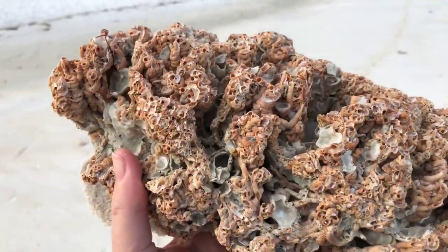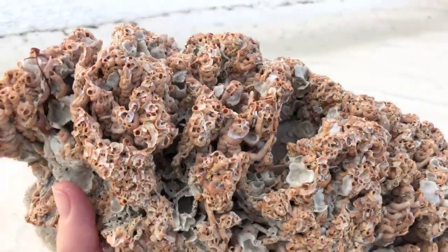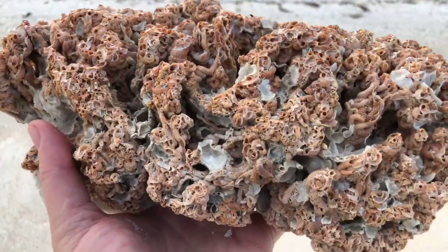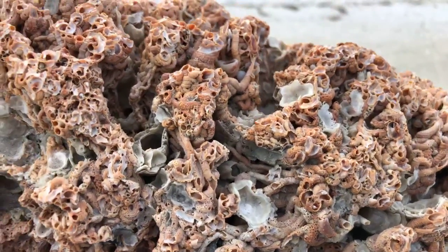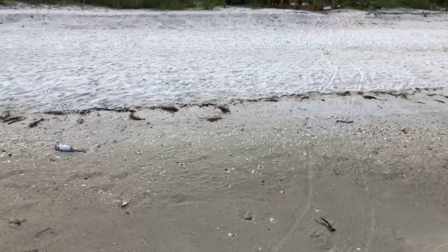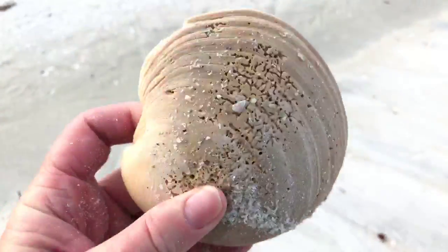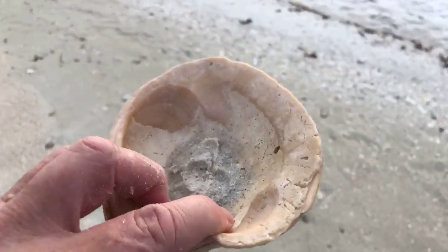I wish I had an aquarium. That is really cool. Wow. See all the little worm tubes? That is awesome. Got a lot of big old clam shells on the beach up here. You need some bowls or ashtrays. Got some big ones.